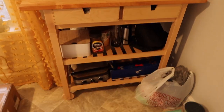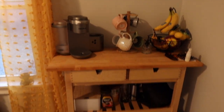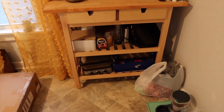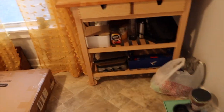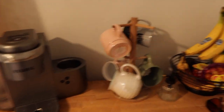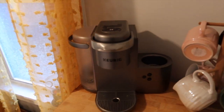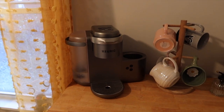So this is not exactly how it's gonna stay as far as organization. I just don't know what to do with everything yet. So things are just kind of a mess, but as you can see, some storage on the bottom, and then this is kind of like the coffee station on top, minus this clutter over here. But yeah, I have my Keurig. I love this so much. You saw a clip earlier when I was making coffee.